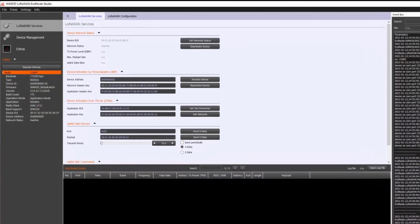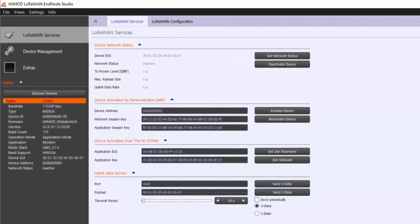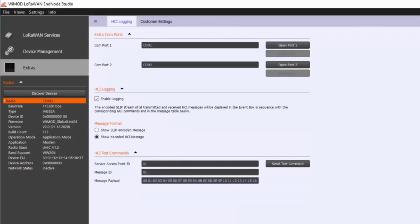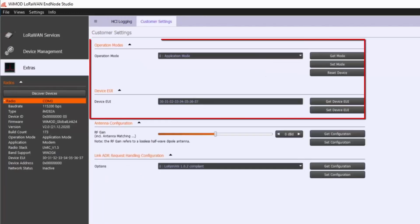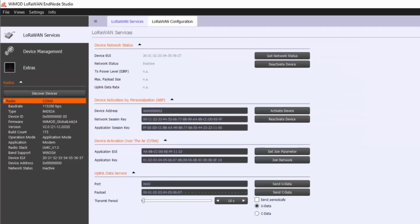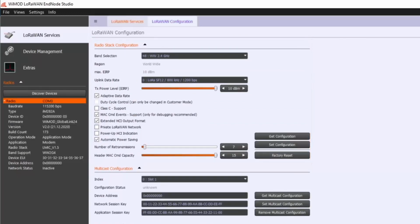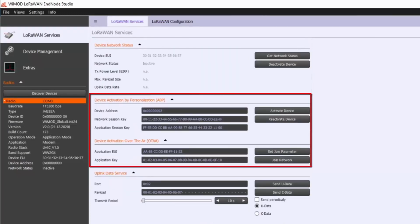In this case, our studio allows you to configure your device easily. For example, you could set a device EUI, and for this you have to set the operation mode to custom mode previously. You could modify the radio configuration parameters and customize your device with the activation keys and activate it.